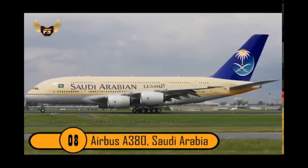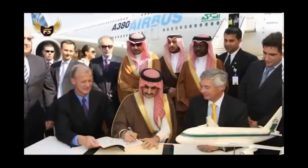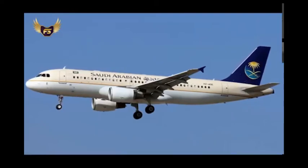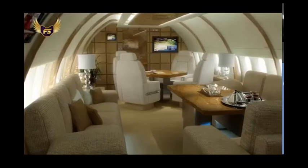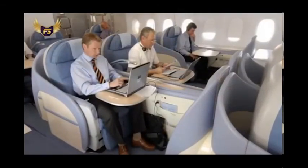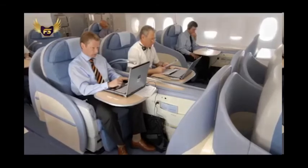Number 8. Airbus A380, Saudi Arabia. This plane belongs to the Prince of Saudi Arabia. It is one of the four in his collection. The plane can hold up to 800 passengers. It's basically a five-star hotel in the air. There are several flat-screen televisions, a sauna, a full-service spa, and dining room that seats 20. It also has a magic carpet room. This completely customized plane costs $500 million.